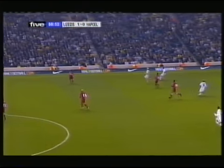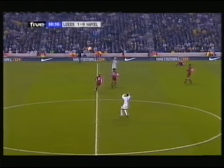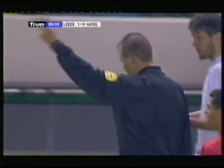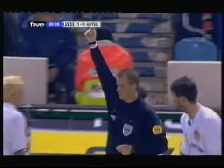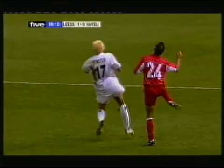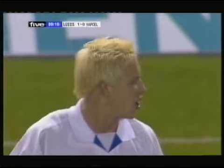Back a chase of Alan Smith. And Smith won it. Oh! Well, he's given a free kick against Alan Smith, presumably for going in with studs showing. And a yellow card. Well, the studs are showing, to be fair, but they're certainly making more of it.